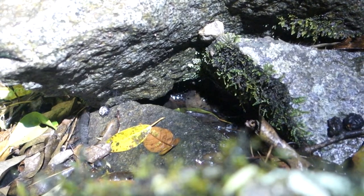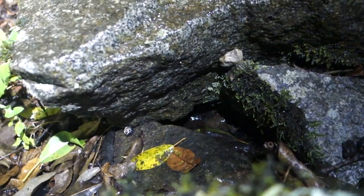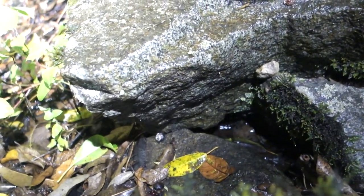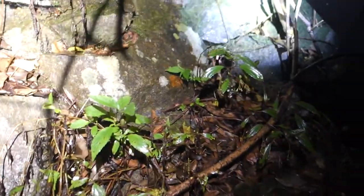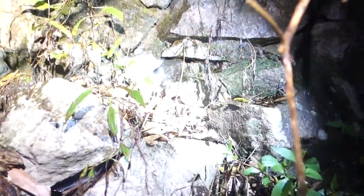Unmistakable sound of a tusked frog, hanging out somewhere behind this rock though. Might be a bit inaccessible. What a nice spot for him. Yeah, nice little hidden secluded spot. We'll probably just leave this guy be. I don't want to destroy any habitat.